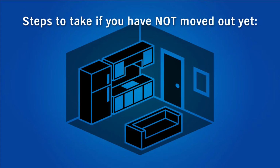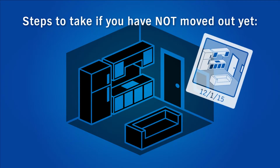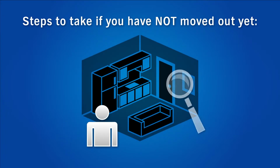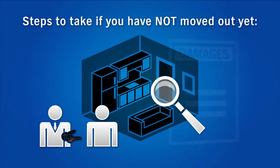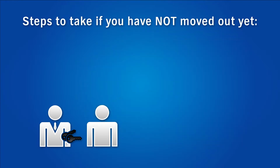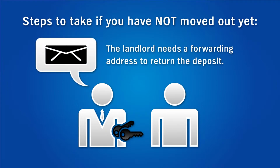Make sure to fix any damages you caused and clean the property thoroughly. You should also take dated photographs after cleaning. Make sure to also do a checkout walkthrough of your unit with your landlord, listing any damages that your landlord intends to charge you for. Return keys for the unit to the landlord. Give your landlord a forwarding address to return your deposit, or else your landlord must send it to the last known address, which would be the landlord's unit.